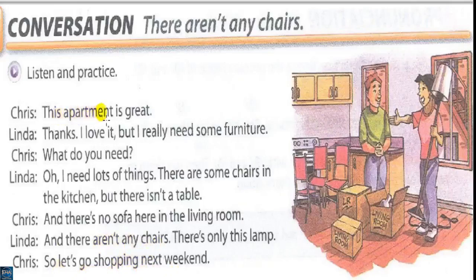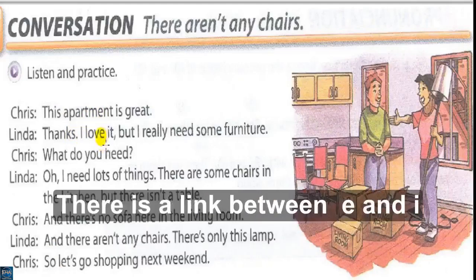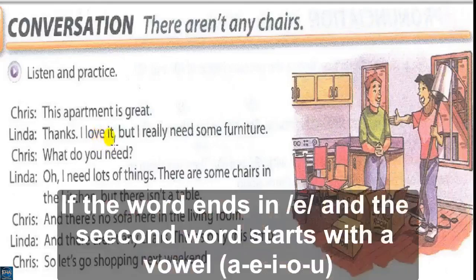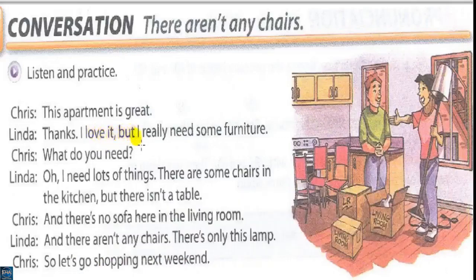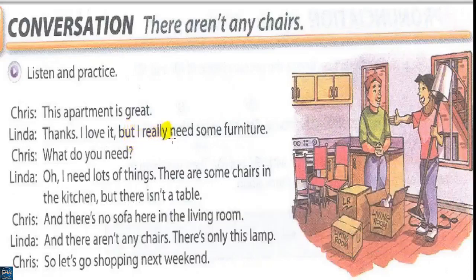This apartment is great. Apartment, flat. Thanks. I love it. I like it, I love it. There is a link between E and I. Vowels. If the word ends with E and the second word starts with a vowel, we make a link. The sound of Y: I love it, I like it. But I, T soft D, between two vowels, soft D. But I really need some furniture.